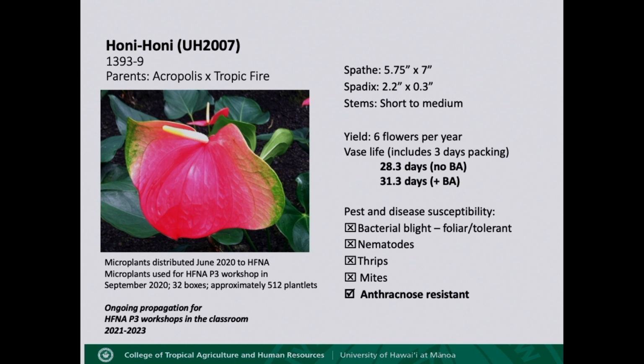Honi Honi looks so much like Kapoho Velo, and was also released. And more importantly, we've been working with HFNA on what they call the P3 plantlet propagation, trying to get students in elementary, middle school, and high school to get interested in agriculture. And not just agriculture, but also ornamental floriculture, because as the statistics have shown, we have aging farmers, so we're always wanting to have new growers come in, and what better way than to start them interested in growing plants in middle and high school.